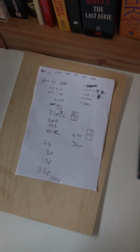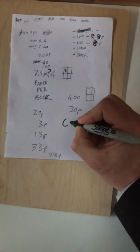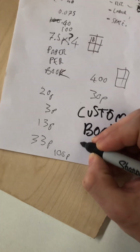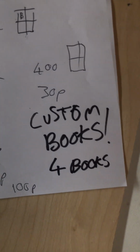So, anyway, coming soon then. Custom books available here. And I'm going to be doing it really cost effective. It's going to be a minimum order of 4 books. So we'll figure that out soon. You'll see it on the website here, oymwild.com.